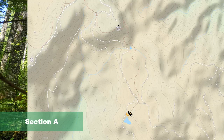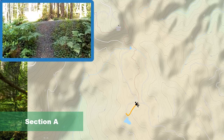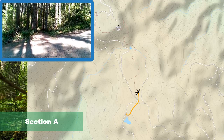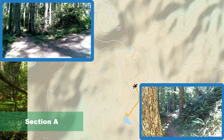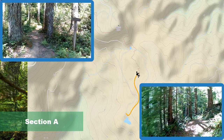You'll make your way on this trail for a short way before you cross a forest road and continue on north towards Mount Hebo. After a while, you'll see North Lake off to your left, and when you circle around the north end of it, you'll reach a junction which concludes this section.